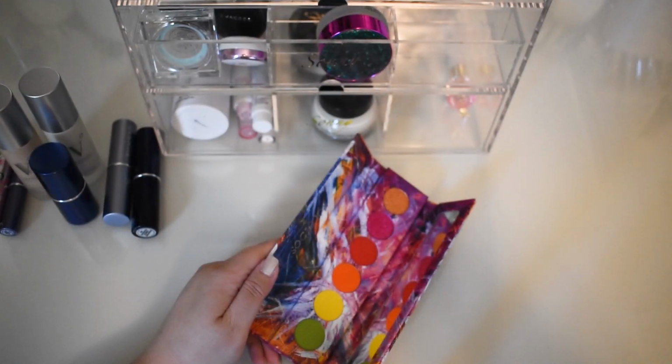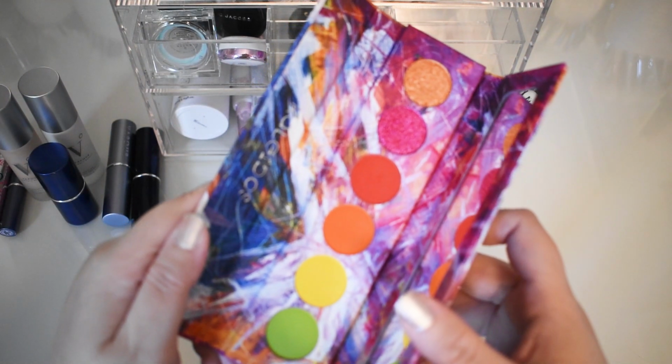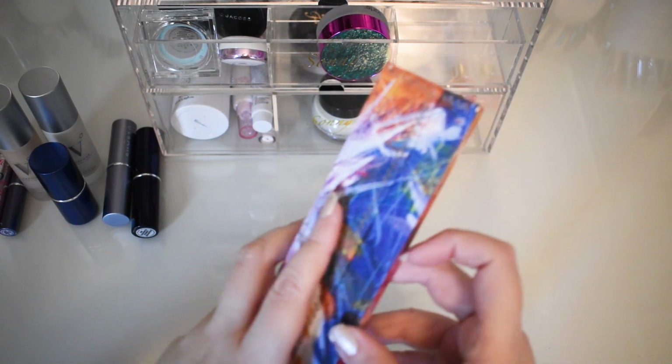Now for the palettes that are on top, I really enjoyed this Kaleidos Makeup. It was really good. It's a nice, pretty shade selection of neons. And really, if you like neons, this formula is very nice.